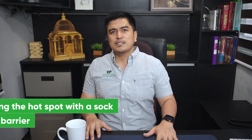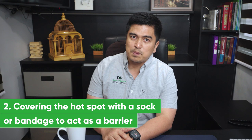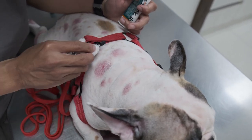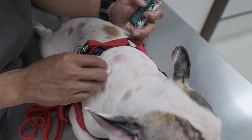Number two is covering the hot spot with a sock or a bandage to act as a barrier. That is most useful if the areas with the hot spots are in the limbs or joints. Topical steroids and antihistamines can reduce the itching, but you need to consult your veterinarian first before using any medications intended for humans, as they may sometimes be toxic to dogs. Sometimes, it takes a combination of all these options to stop the trauma.